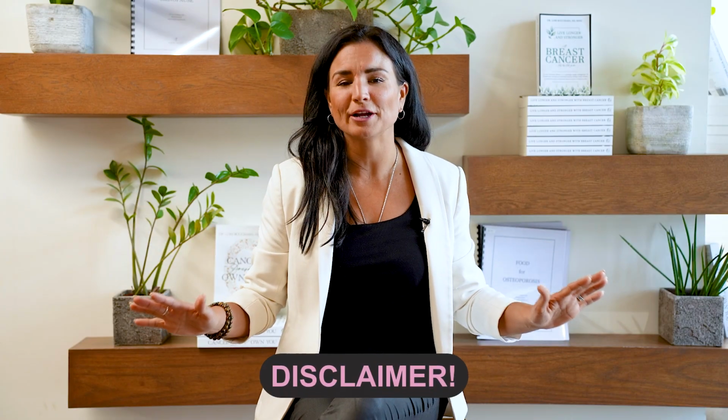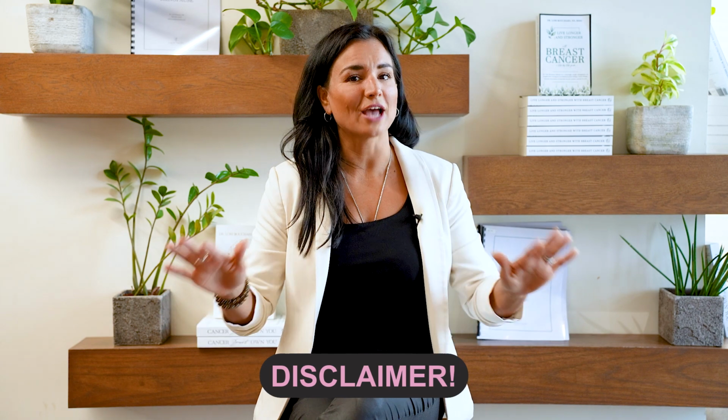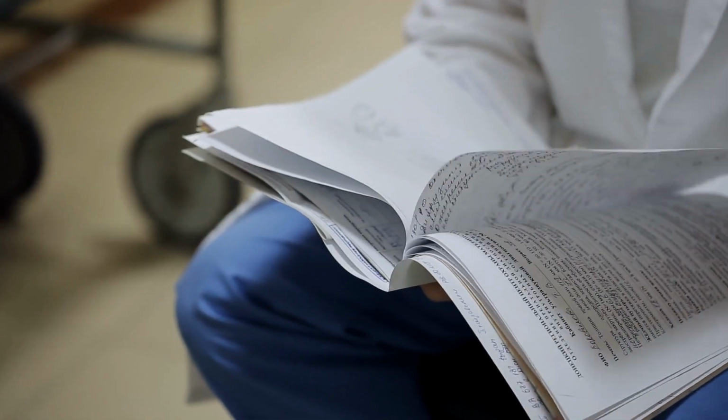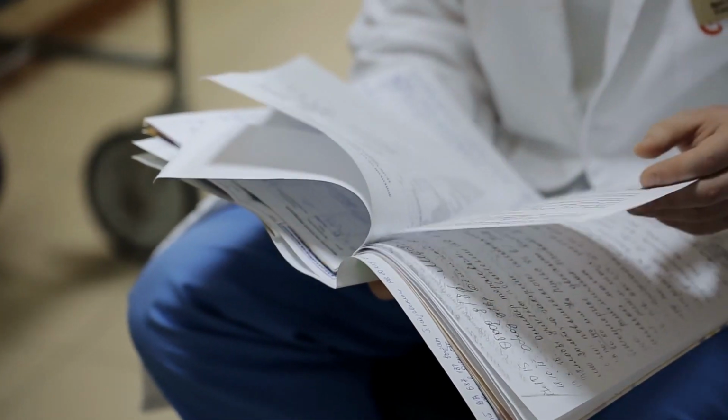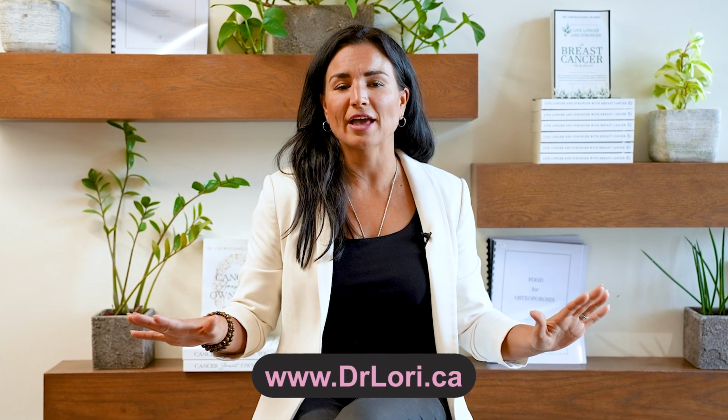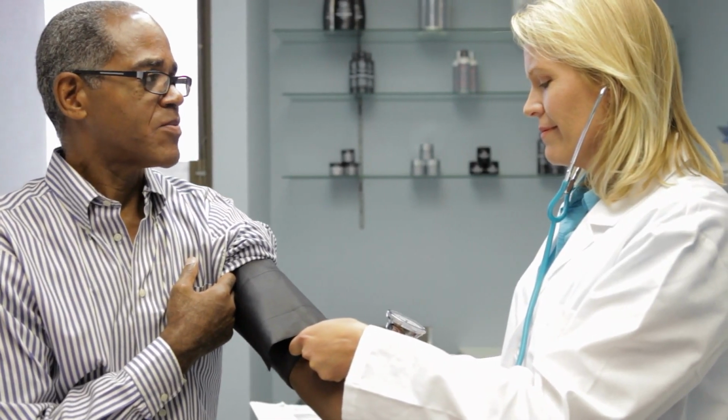Just as a disclaimer here, please do not supplement anything because I'm telling you to. I want you to make sure to work with an integrative doctor, get your blood work checked, get a full profile of your nutrient status, and know what your personalized needs are. If you do not have someone that is helping you already with that, make sure to go to drlori.ca because that is one thing that I absolutely require for everyone: knowing what their blood work looks like, what their estrogen metabolites look like. Let's get the full picture of what you as a person need versus doing a one-size-fits-all plan.